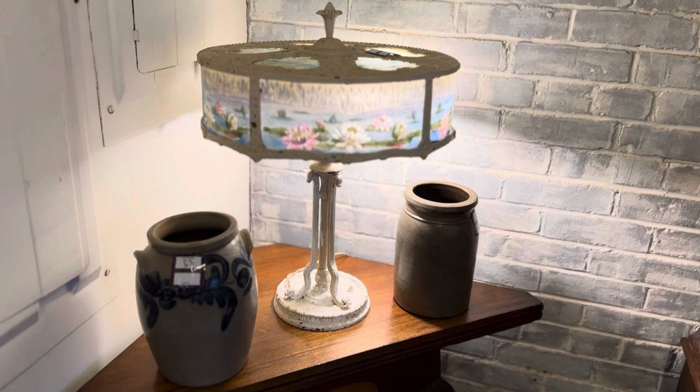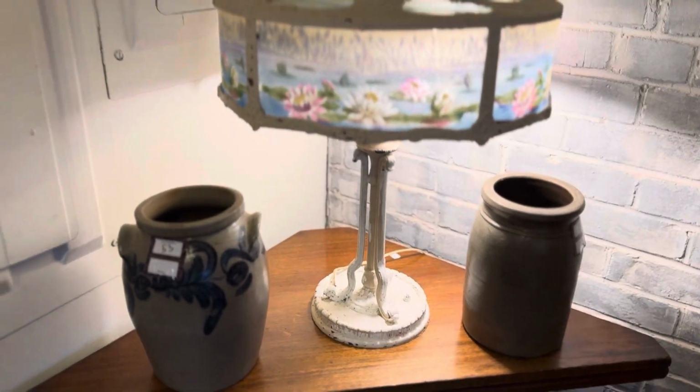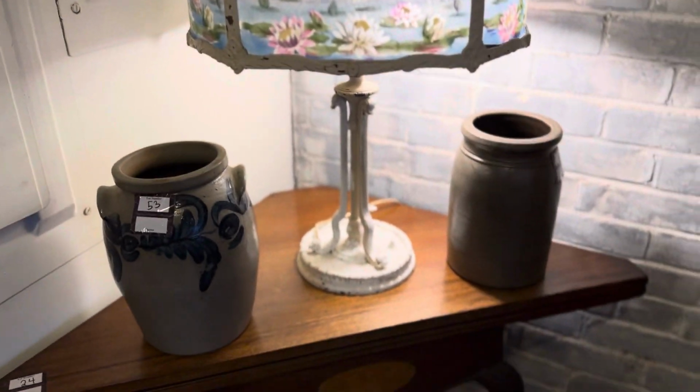And then take a look at my favorite piece. Look at this beautiful lamp. It's reverse painted. They call it reverse painted on glass. They paint it from behind like that. And of course, more crocks as we pan around.